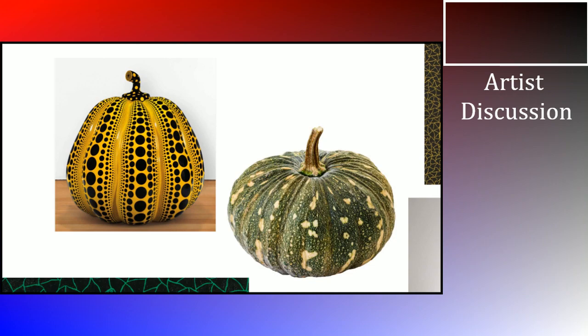So I feel like the pumpkin kind of represents her in a weird way, like this Japanese product that's in other countries. And I've seen some of these images of her wearing clothing with patterns similar to one of her pumpkin works. Yeah, it might be a stretch. Maybe I'm digging deep.